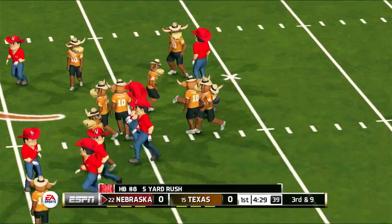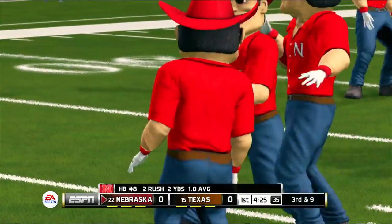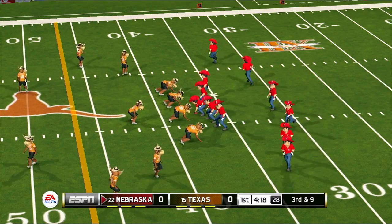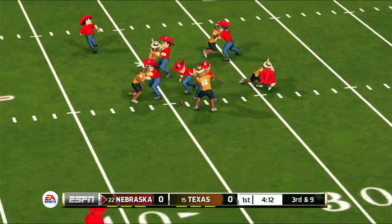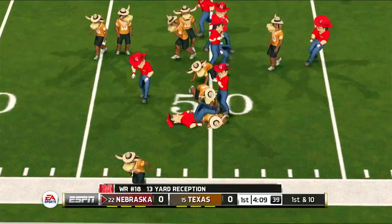And he carries the ball for a nice gain. Call it a gain of 4 yards. That'll make it 39. From their own 37-yard line. Third down. They come out in an empty backfield. Quick pass. And he's taken down at the 49.